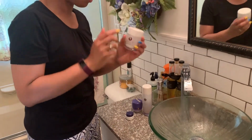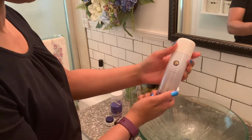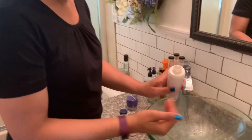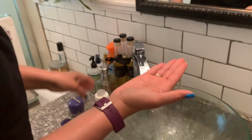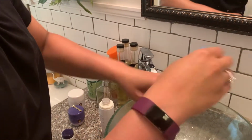Next, after you wash your face, excuse me, I put on the Tatcha Essence. Some people say, oh, this is water, but there are some really neat ingredients in this. It's micronutrients, like vitamins for your skin. So it's not water, and this is what it looks like. I use a little bit, and you can see how it goes onto the face. I'm rubbing it on my hands, and see how it goes on really nice and smooth.